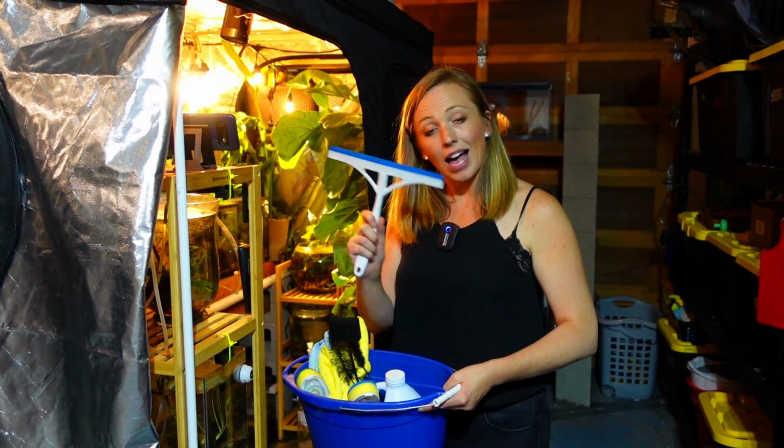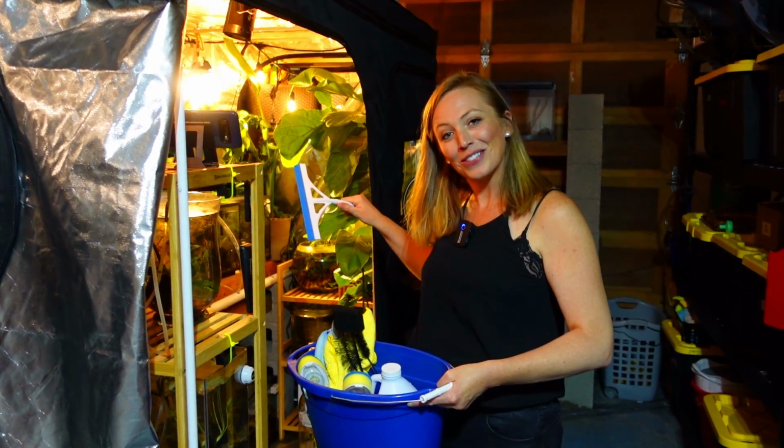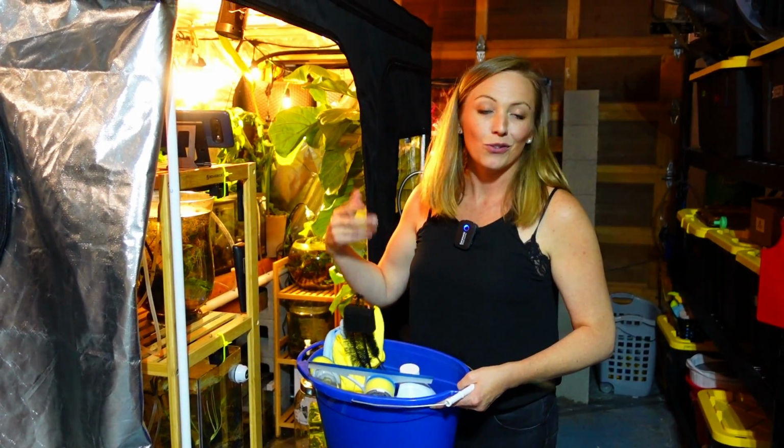Glass scraper, because as of about half an hour ago, I overfilled a tank. Sometimes it's nice just to scrape it off, and also when I clean them.